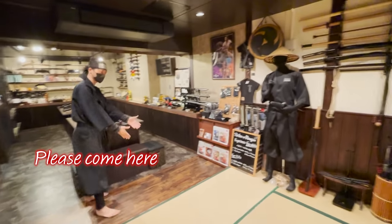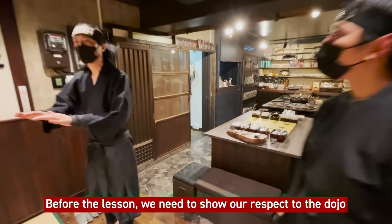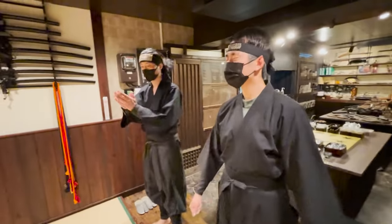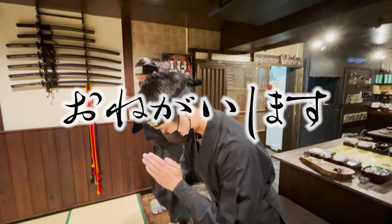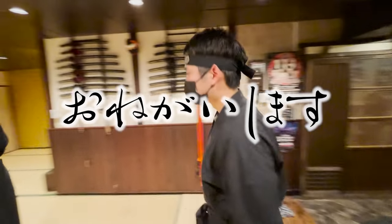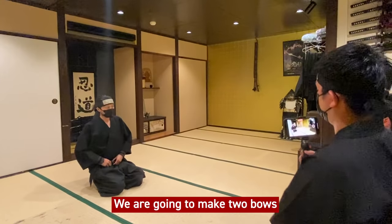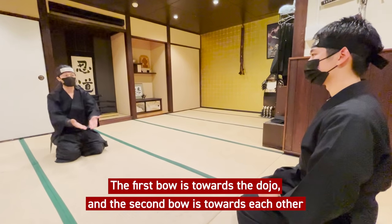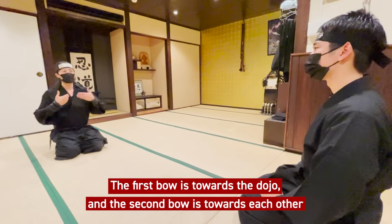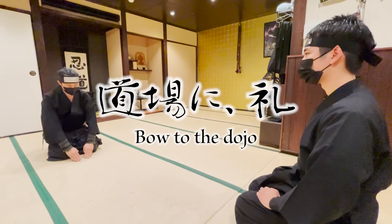Please come here. Over here. Okay. So before us, we need to inspect for the dojo. Okay. Please sit down here. So we are going to make two bows. Two bows. Okay. First bow, some sort of praise. Second bow, to each other. Okay. Dojo ni rei.